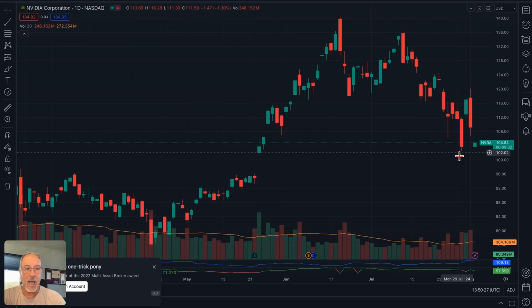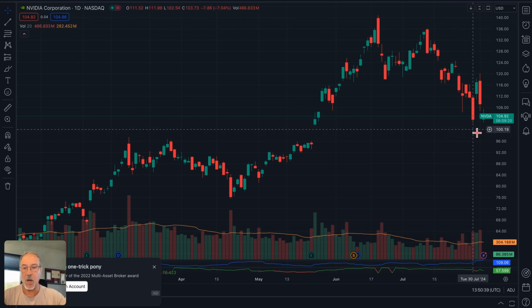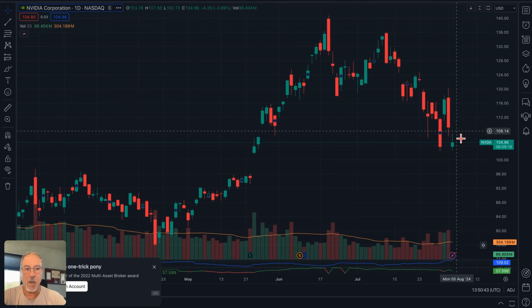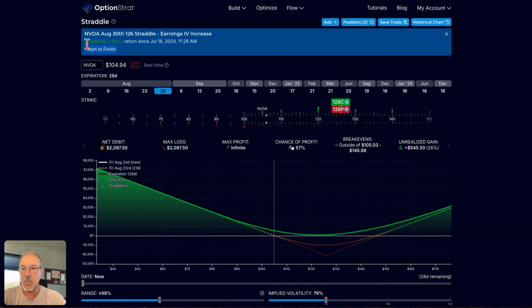Now, it is down at a point where you could say it might have some support. In this general area, around the $100 range, it could bounce off of this. So from a technical standpoint, I would lean toward being maybe a little more bullish on Nvidia here. All that said, if we take a look at our position, this position is up nicely.